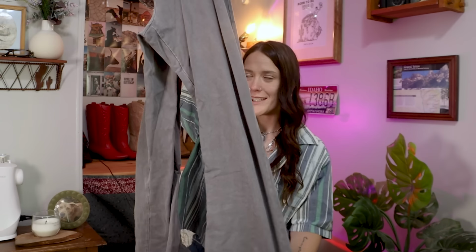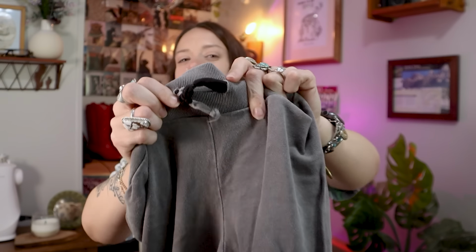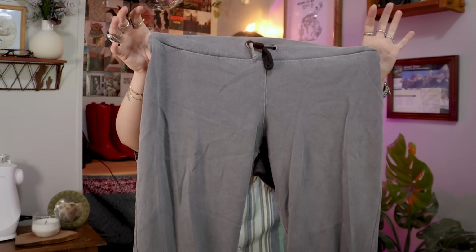Okay, and these are a pair of Brandy Melville sweats that I found at the Goodwill bins. You can definitely tell that somebody loved the ever-loving shit out of these pants. They are busted. So this is a hair tie that they tried to use to fix the fact that the waistband tie came out. But that's how you know that somebody loved these into the ground and then some.